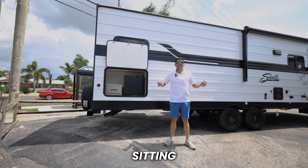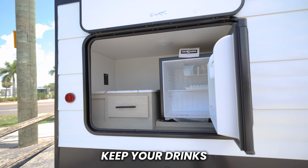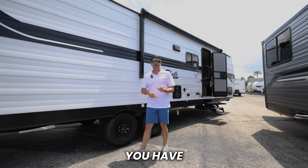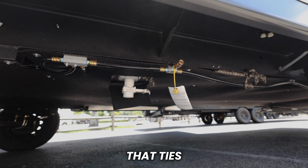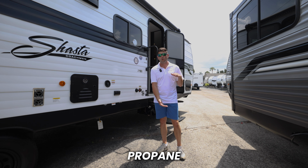If you're like me and you're sitting out here sweating through your shirt, if that's how you like to go camping, keep your drinks right here. It's nice and cool. You don't drag the dirt into the RV. Secondly, if you love cooking outside and you have a hibachi or a gas grill that's seasoned perfectly and you love taking it with you, we got a quick connect down here that ties you into the main propane system. There's no need for dragging around those propane bottles.